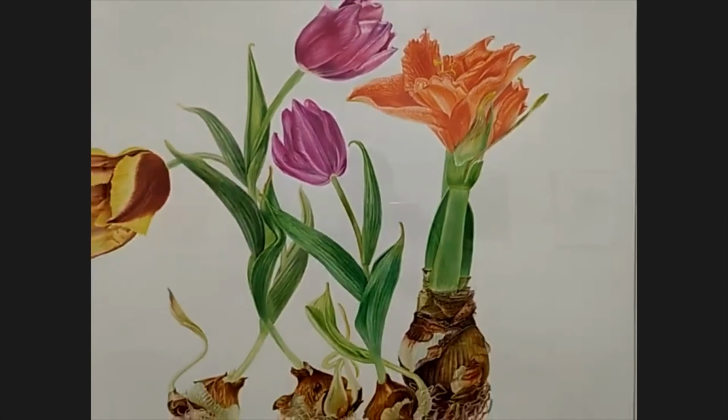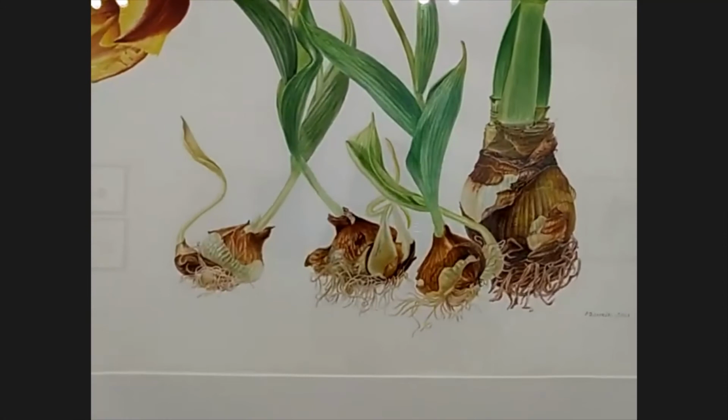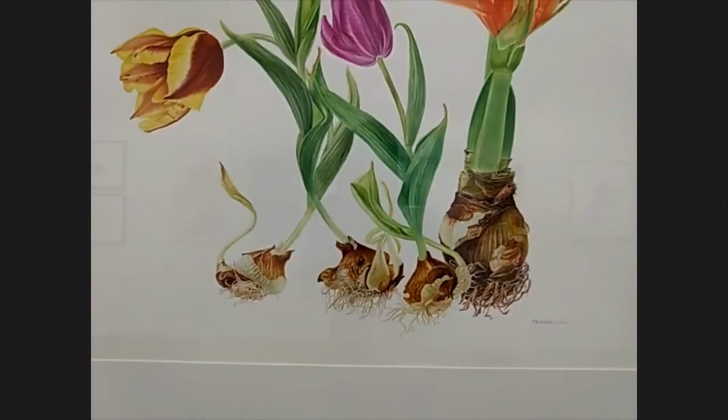I like that she shows the bulb. Yeah, I like the idea that the bulb is there. That's where all the hard work is. That's also cast off. That's something that appeals to me quite a bit too. So I love seeing that. That's where it all happens, and it's got its own beauty.